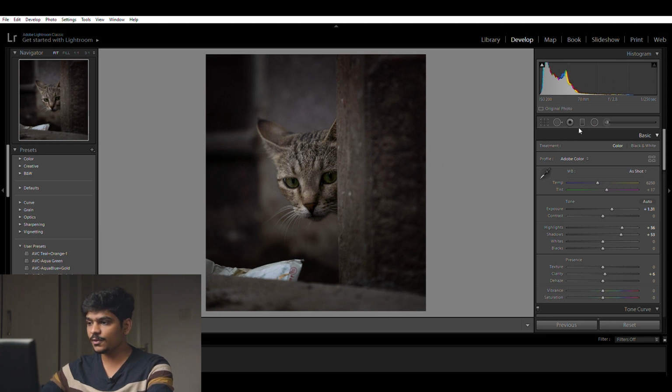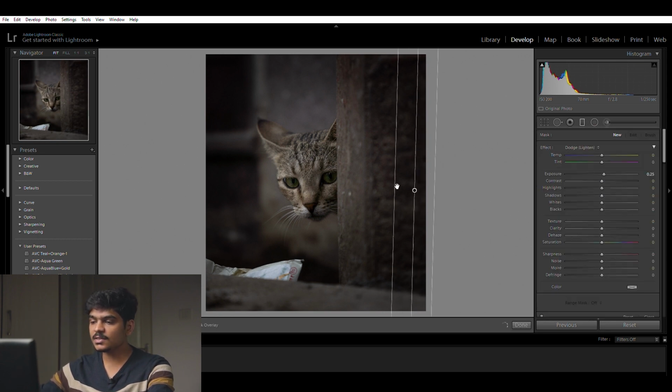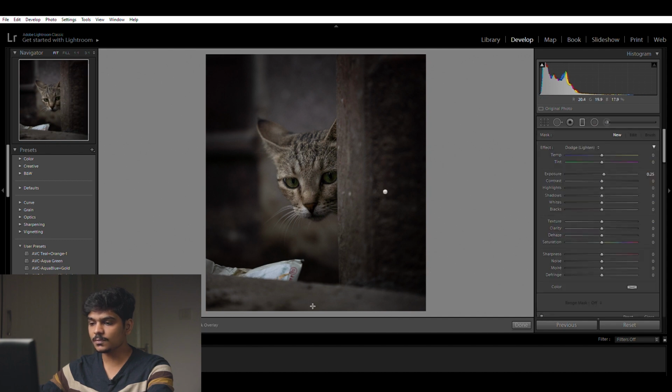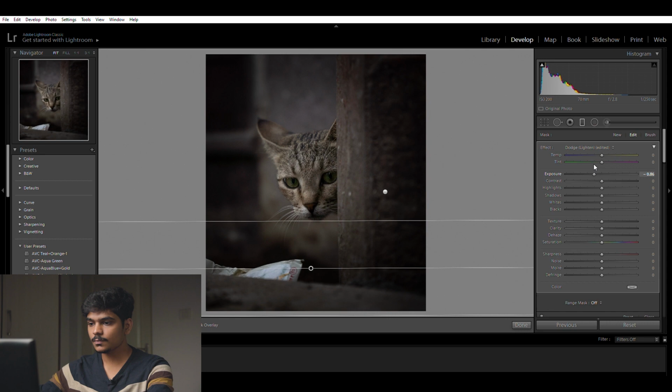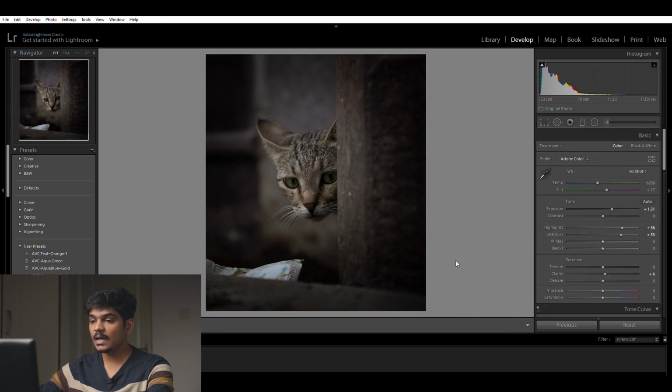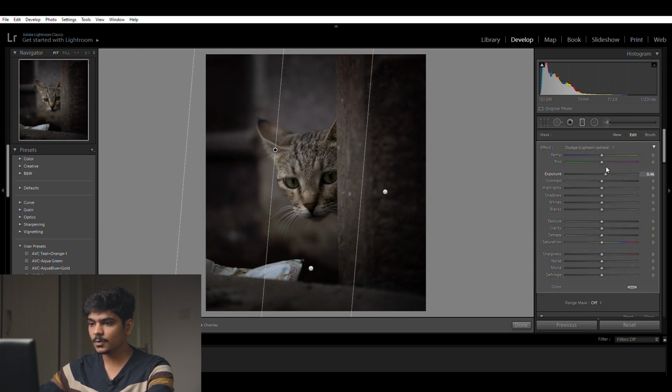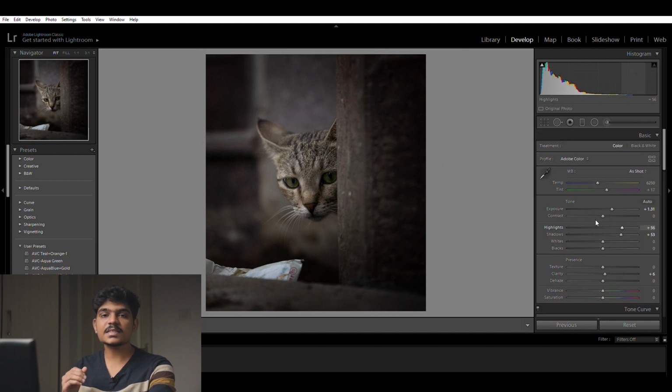I'll take a graduated filter and darken this section of the image. Just reduce the exposure. There we go. I'll do the same thing on the bottom section. And a third graduated filter to brighten up the part where the light is actually coming from. That looks good. I still feel that the face can be highlighted a little more.